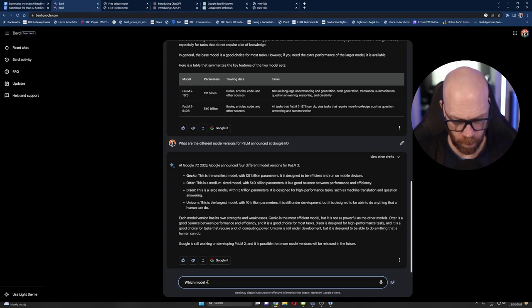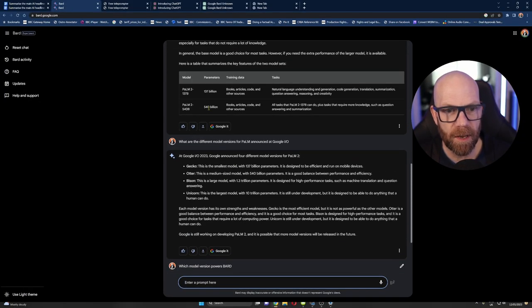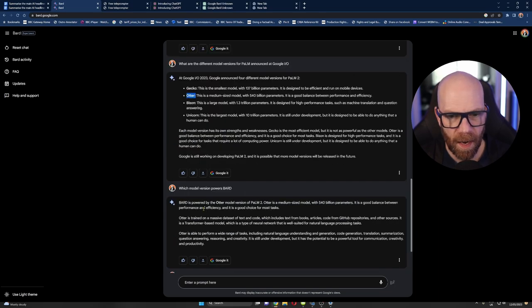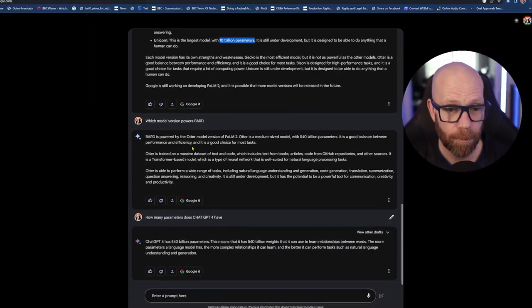So which model version powers Bard? Bard is powered by the Otter model. So it's the 540 billion. So just to put that in context, how many parameters does ChatGPT-4 have? ChatGPT-4 has 540 billion parameters, according to this. It's saying Otter is on a par. Yeah, I thought it had more, but there we are, 540 billion. So ChatGPT is delivering what it's delivering on 540 billion parameters, and Bard is delivering what it's delivering on 540 billion parameters. Oh my gosh, what happens when we get to 10 trillion parameters?